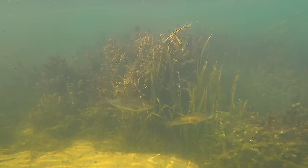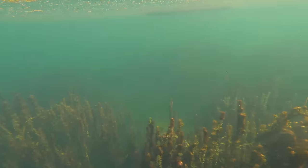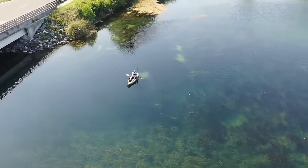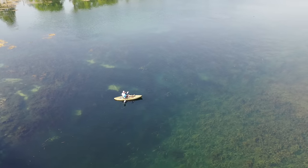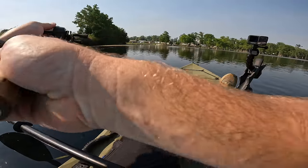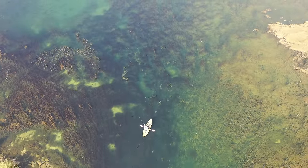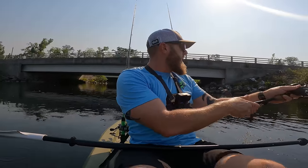I'm just throwing a little weightless. Oh, that's a big bass. Holy moly. There was a bed right there. He might come back to it. Oh, there's a little bass right there. Guys, this is incredible. I'm just looking down at bass beds that are like 8 feet down and there's bass on them. Wow. Oh, there's another one right there. Guys, there are bass beds and bass absolutely everywhere. There's just so much good stuff to fish. I can't even pinpoint where I want to throw.